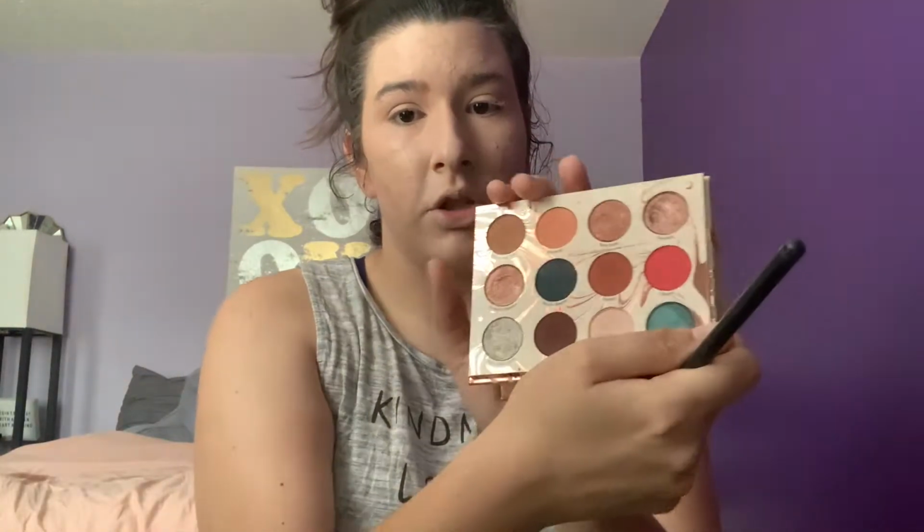First, I'm going to go in with Shooting Star, which is that brown right there. And I forgot this doesn't have a mirror, so I'm gonna have to use this as my mirror. I'm gonna just take that and go into my crease. It's actually really pigmented. I don't use this palette all that often because it is limited edition now.